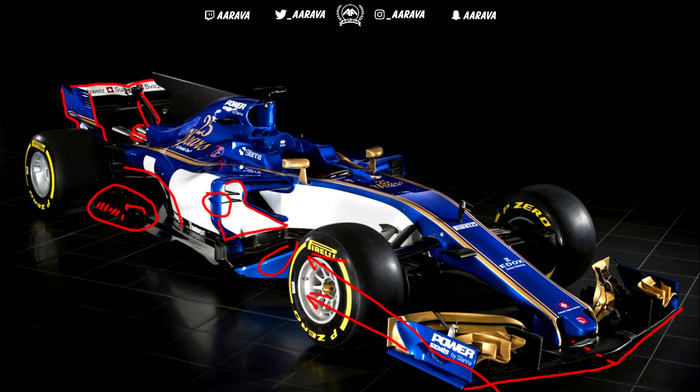But when we're talking about the aerodynamics of the car, one of the biggest challenges faced by all the teams this year will be trying to get airflow successfully around and to the edges of the tyre sidewall on the front of the car. Obviously the tyres are widening, the front wing has widened with it, but not as much as the tyres have widened, so there's a little bit more work for the team to do.